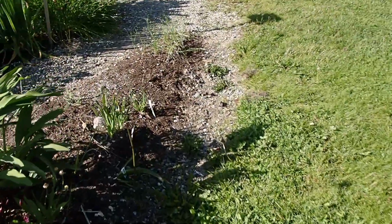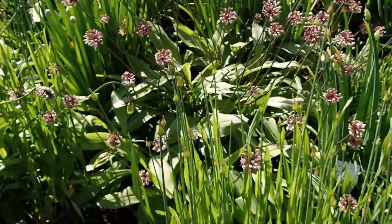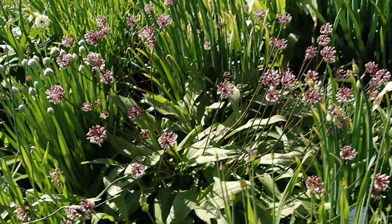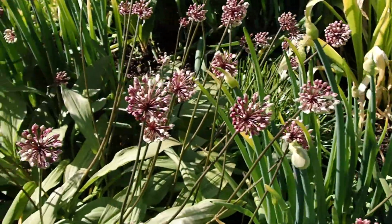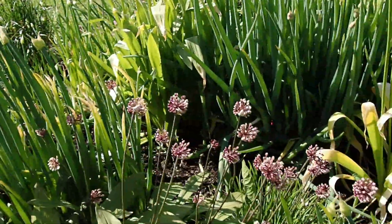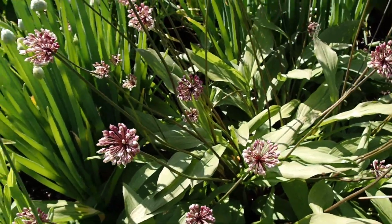Otherwise, what else can I show you? We've got a few accessions over here on this other bed. This one here is also ochotense, which I got many years ago from Japan, and has these beautiful pinkish reddish flower heads, very different from the European accessions, which are also smaller than the European accessions, and again quite broad leaves.